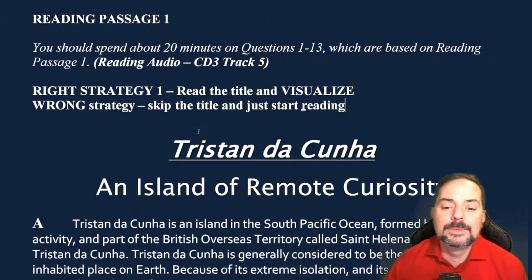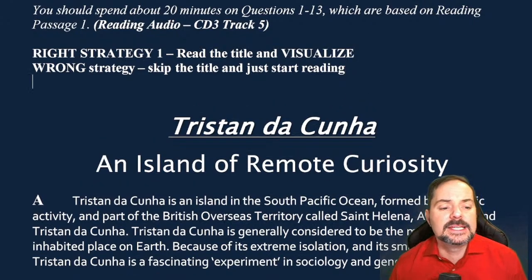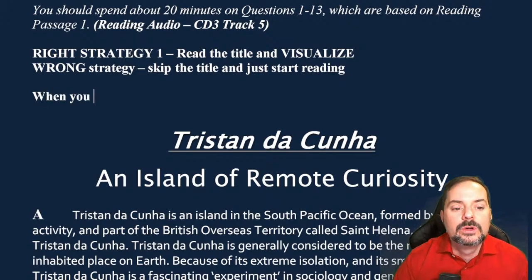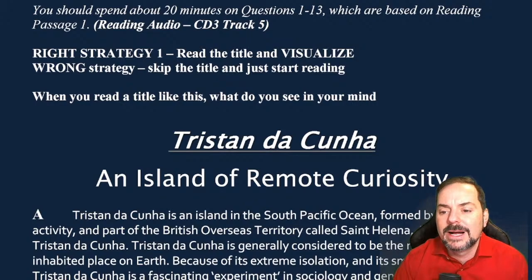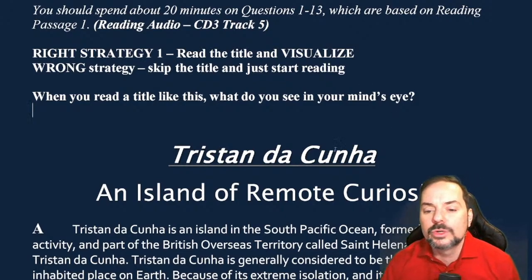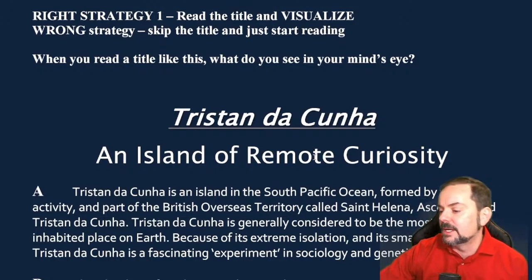Okay, so the title, Tristan da Cunha, An Island of Remote Curiosity. When you read and see this, what do you see, students? So when you read a title like this, what do you see in your mind's eye? Your mind's eye is basically the eye that's inside of your brain. So when you read Tristan da Cunha, An Island of Remote Curiosity, what do you see? What comes to your mind?